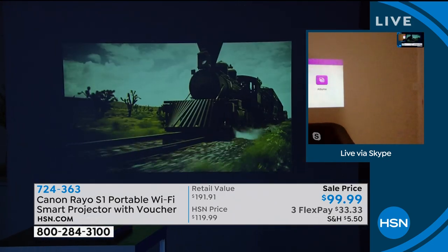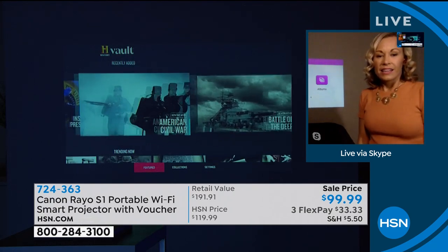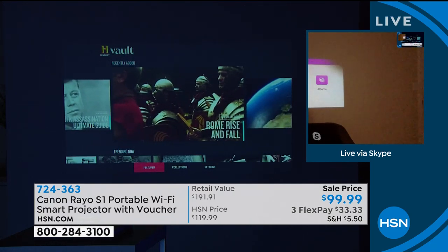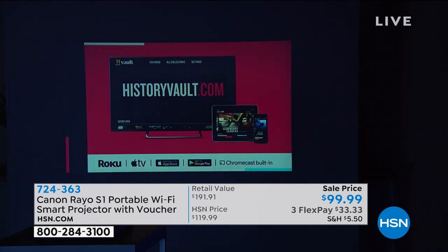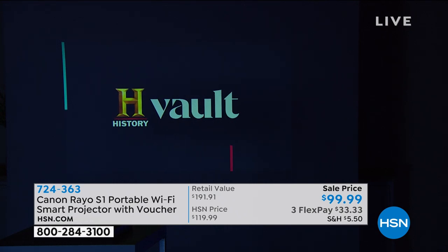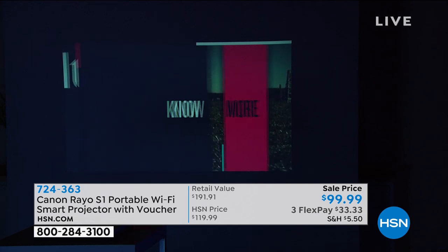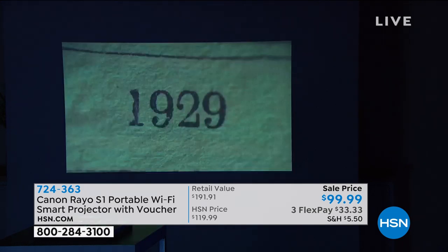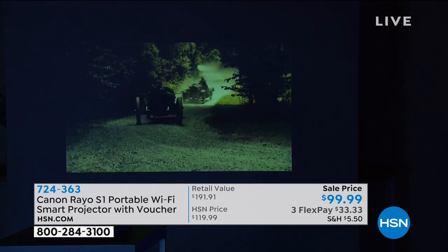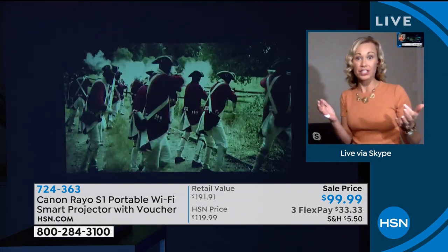You can project whatever it is you love to watch. 84 inches. So it's like you bought a brand new television that you can take with you, that you can throw up on any wall. And it's that Canon visual, that Canon quality. I couldn't believe, Tara, that for a projector, how crisp and clean and bright and beautiful that imagery is. Those are the words that I use. Crisp and clean. It's an 84-inch television.